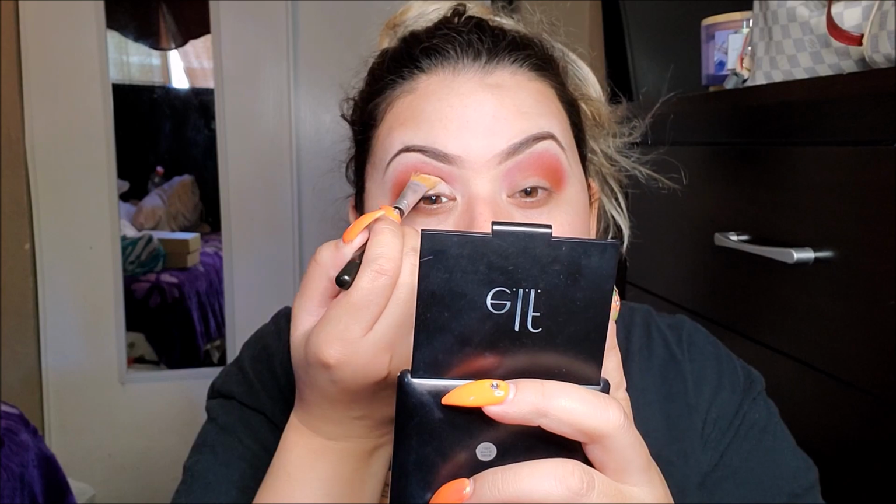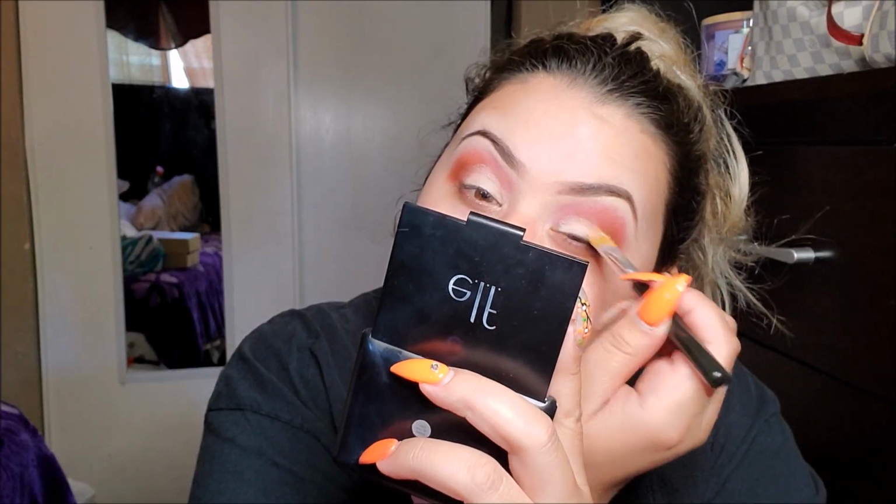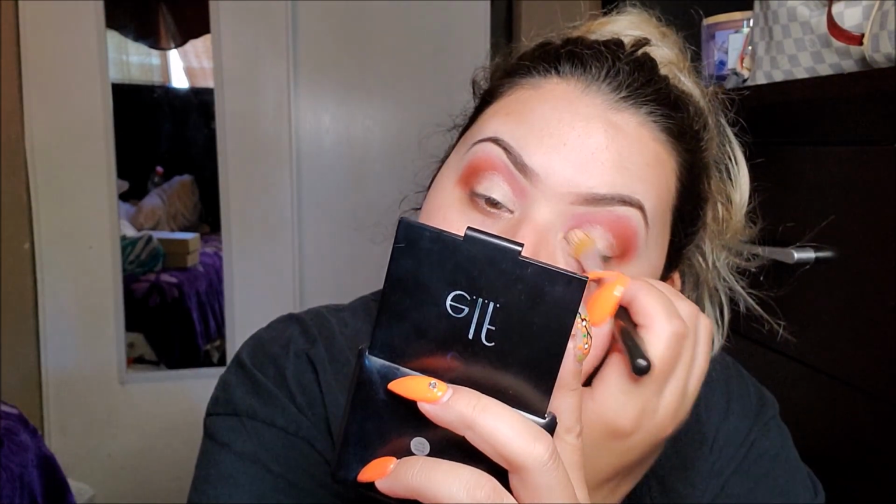So I'm gonna take my concealer brush, guys, and I'm gonna take my concealer and hit the crease with it. Not the crease, my eyelid, my bad. So you put it on your lid and you just blink and see. It'll show you where to cut it.